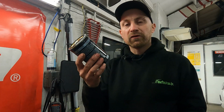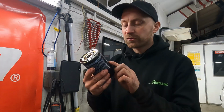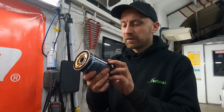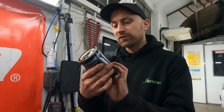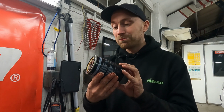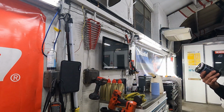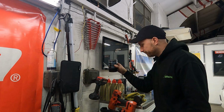Here's the old filter, the one I fitted last year, a genuine Audi one, and that is the part number that Audi gave me to cross-reference to try and find another one. But I was just having a look to see if there's any date marks on it, like there is on air filters and stuff, but I can't see anything. So could this possibly be the last Audi oil filter they ever produced for an RS6? Maybe I'll have to keep this one as a treasure. Or maybe not.